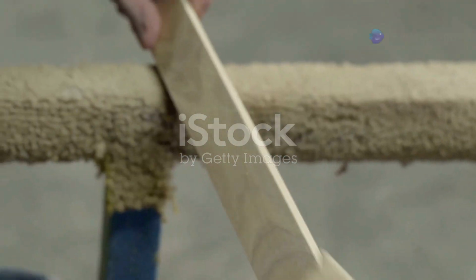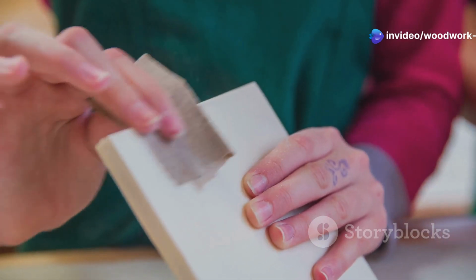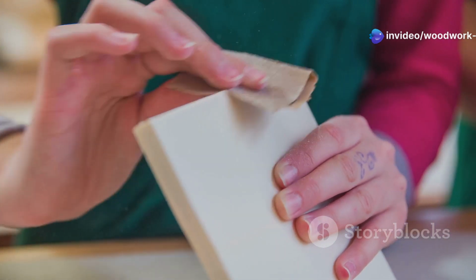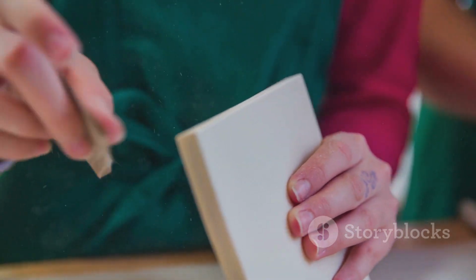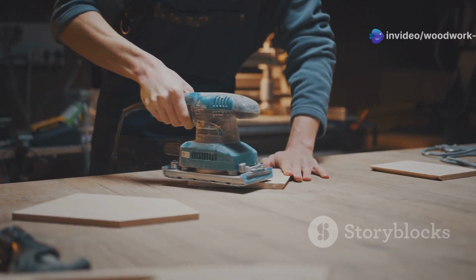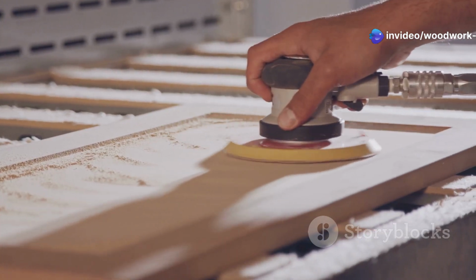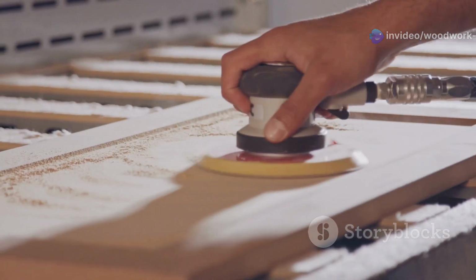Section 7. Sandpaper. Not all abrasives are created equal. Sandpaper, the unsung hero of woodworking, is available in a wide variety of grits, each suited for different stages of the sanding process. Understanding the different grits and their uses is essential for achieving a professional-looking finish. Grit refers to the number of abrasive particles per square inch on the sandpaper.